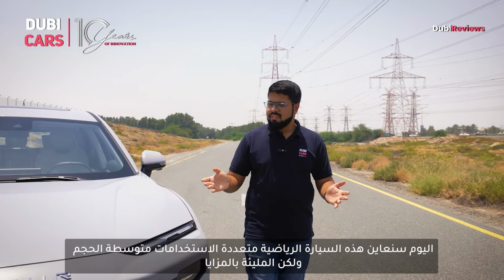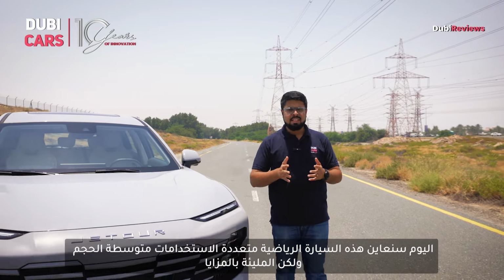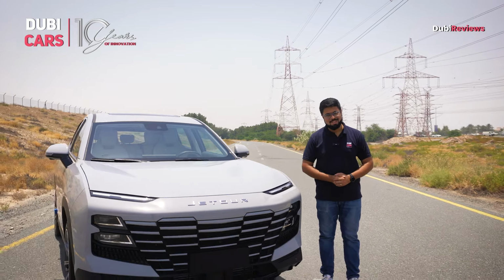If you spotted this SUV on UAE's roads, you probably realize it's definitely an eye-catcher. Today we're taking a look at this impressive SUV that's compact in size but big on features.